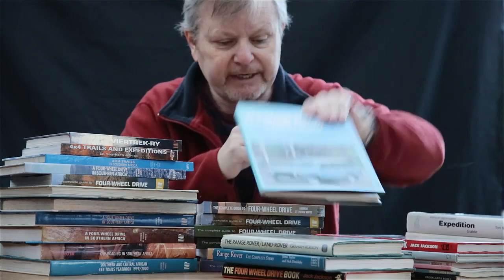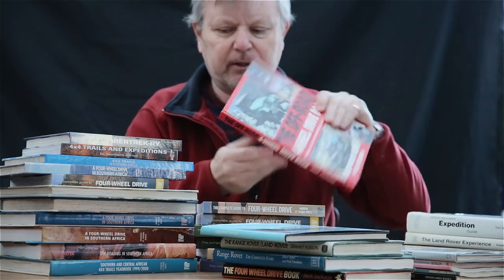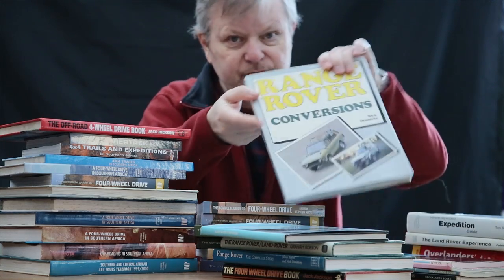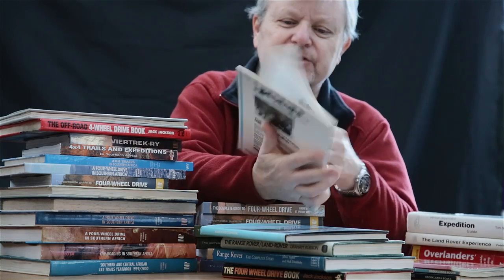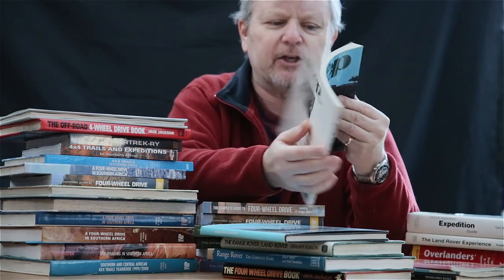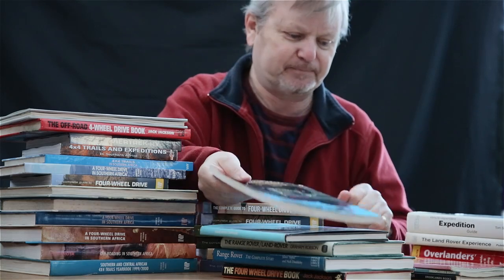So anyway, what else has... If I look through my collection of books, I'll put Tom Shepard aside for the moment. If I look through my collection of books, more Range Rovers, Jack Jackson's Update, much better than the old one. Range Rovers. This was a great one. I remember, this is Jeeps, Buyer's Guide to Jeeps, quite old. And I remember using it as research material for my very first book.